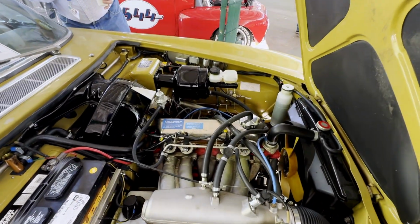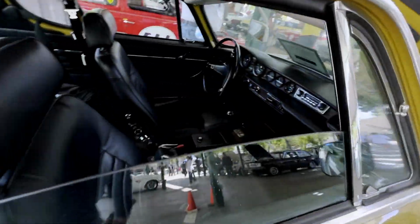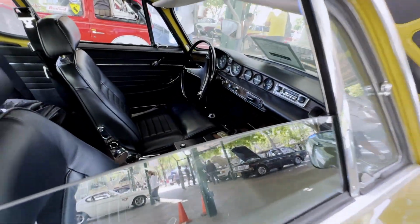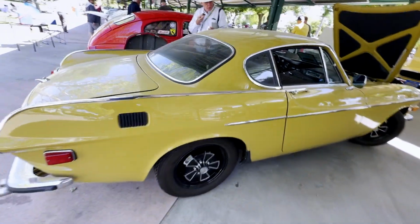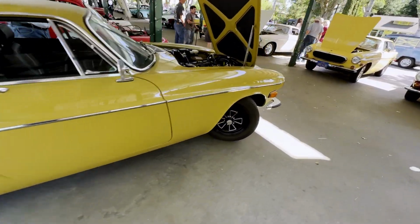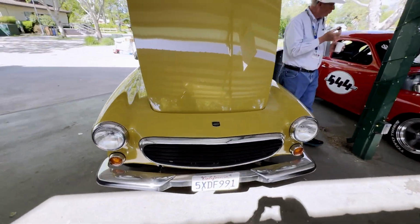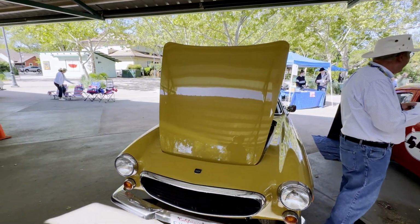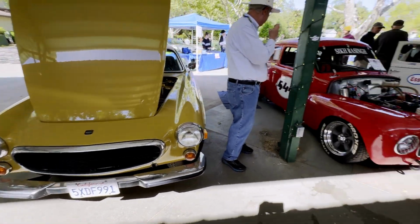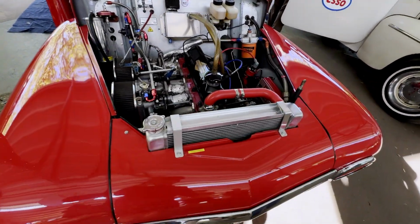This one is super clean, inside and out. And I love this color. Like a mustard yellow or butterscotch maybe. It's a beautiful color. And then check out this one. That is wild.